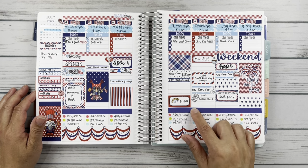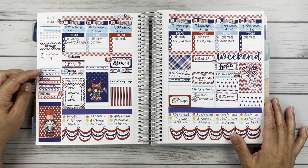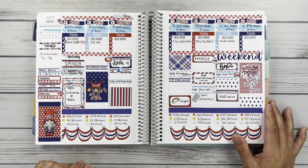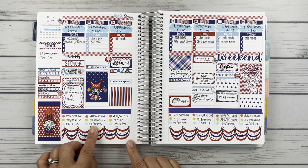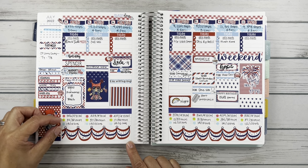But this is from the kit. This is from the kit. These two are from the kit, these two habit trackers, but then these other two, I think these are from Planner Kate. I love this little guy, so cute. And this wide washi. So I moved things up because I just wanted to use this wide washi. I didn't want to cut it down.